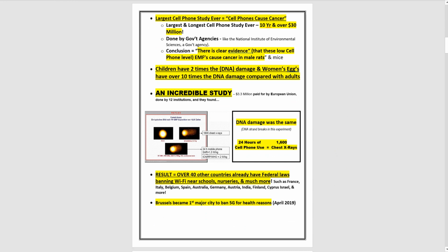Now, the largest and most expensive cell phone study ever done just got done in November 2018, which it doesn't say here. This was a 10-year study, over $30 million. They set it up with low levels of 2G and 3G radiation from cell phones, which was what we had 10 years ago. And they really set it up to prove that cell phones were fine and not causing any problems. But the result was not that.